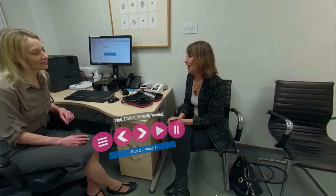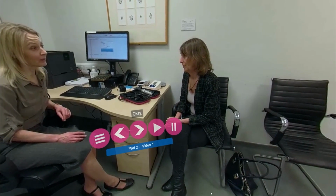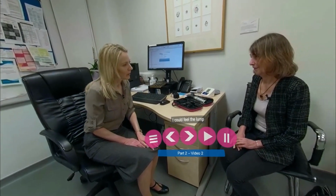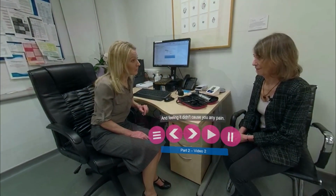Kowalski. I'm really worried. I found a breast lump. Okay, perhaps you could tell me a bit about it first and then we can take a look. So, on examining you, I could feel the lump in your left breast. It feels firm and feeling it didn't cause you any pain.